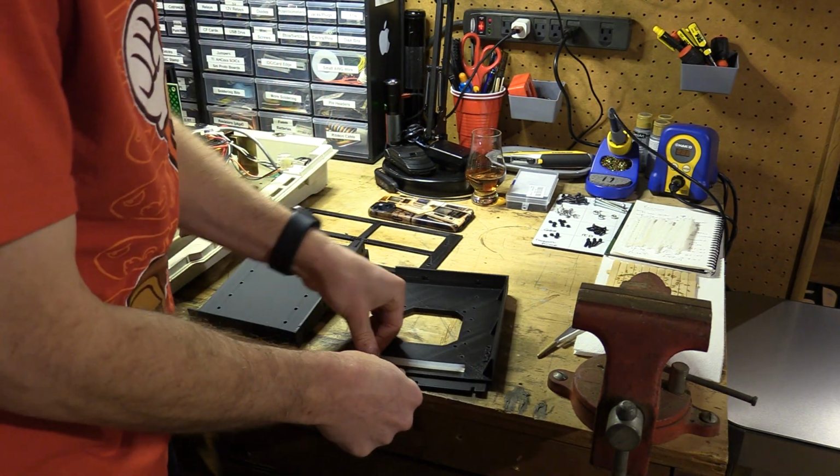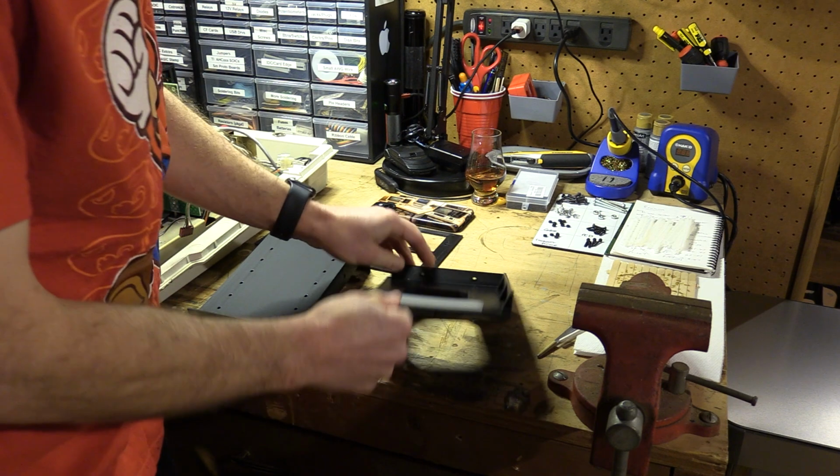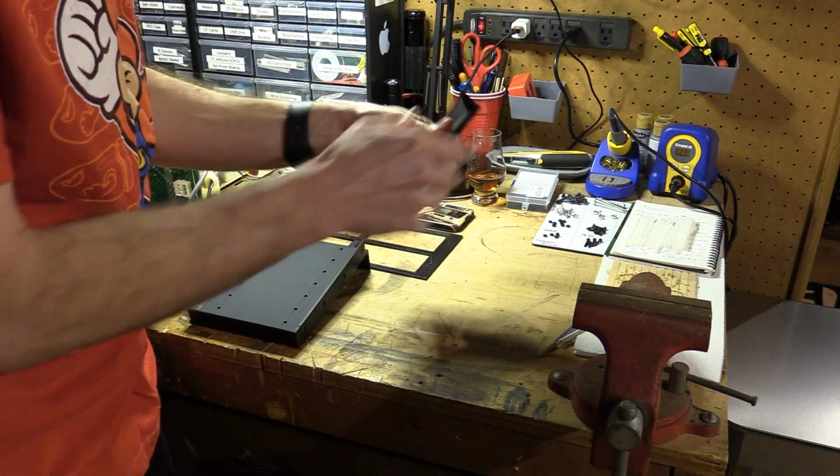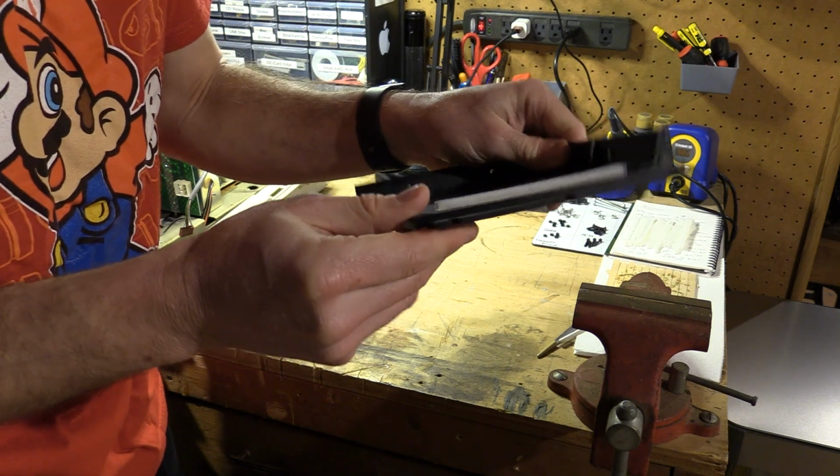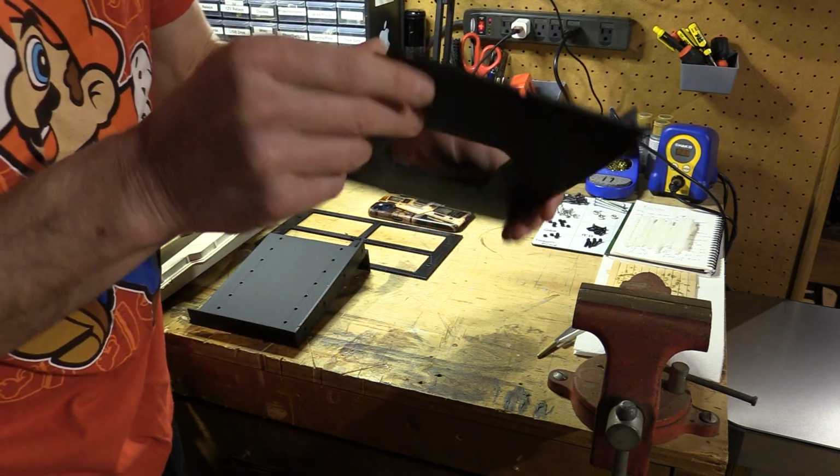Okay, that's good. Ooh, going in easier. Oh yeah, look at that. And if I give it a little bit, there we go. Oh yeah, I don't know if you can see that. That's nice and flush. Look at that. They go all the way.